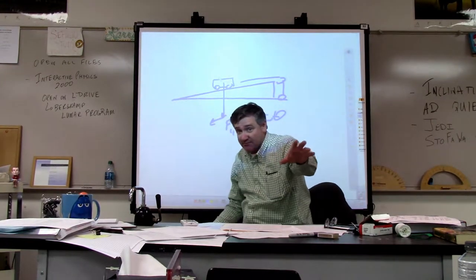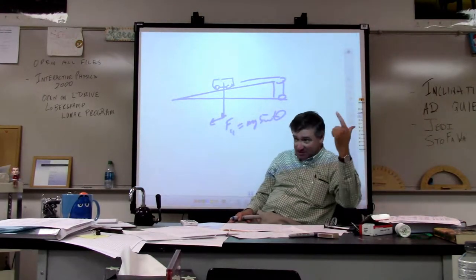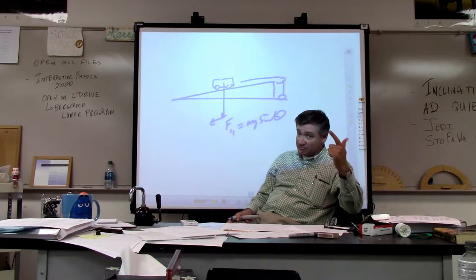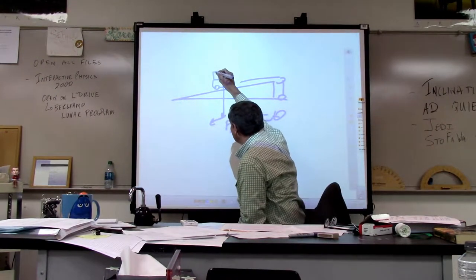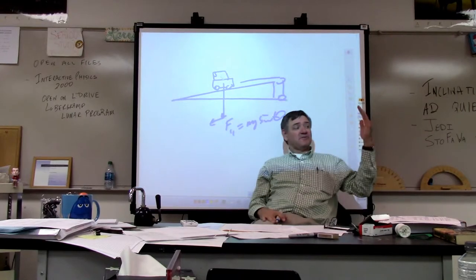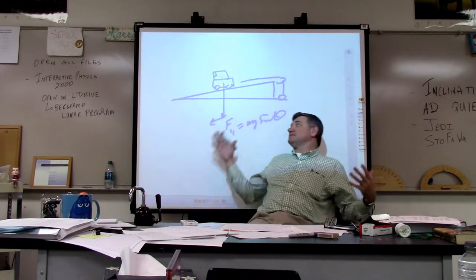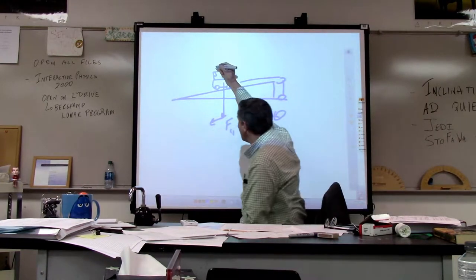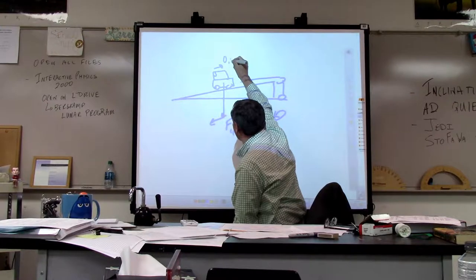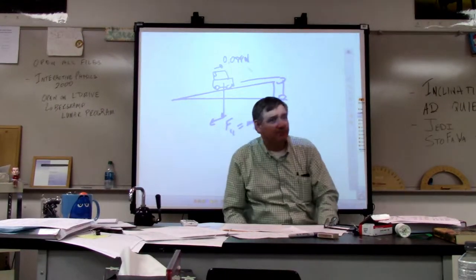Down is negative. So I know my net force has to be negative. I know my acceleration has to be negative. Those things have to happen. Here's the magnet, and I tell you the magnet is providing an opposing force. Which direction is the force going to act since it's rolling downhill? Up. You didn't even have to calculate that. 0.088 newtons. That's it. There's nothing to do.